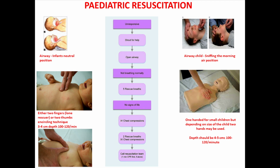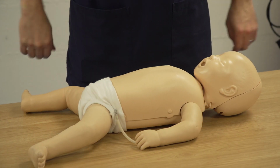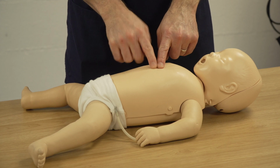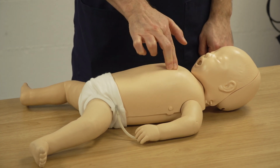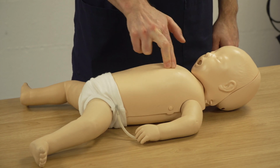If after a 10-second assessment there are no signs of normal breathing, then ideally we would start with 5 rescue breaths first. In COVID-19, this should not be attempted unless in level 3 PPE. If the 5 breaths fail to have any effect on the child, then the next stage is to move on to chest compressions. In infants, chest compressions are performed by putting 2 fingers onto the sternum, 1 finger up from the xiphisternum and depressing the chest 3 to 4 centimetres at a rate of 100 to 120 for 30 compressions.